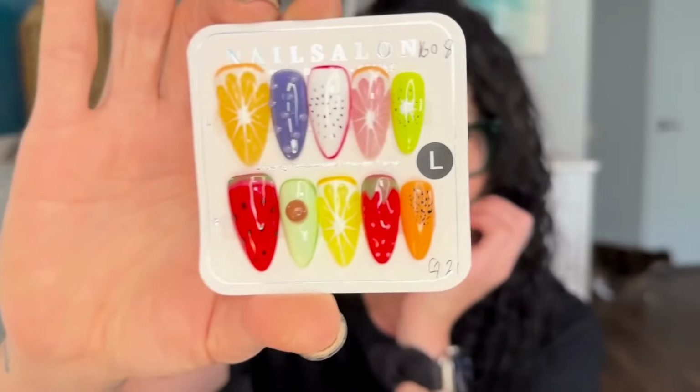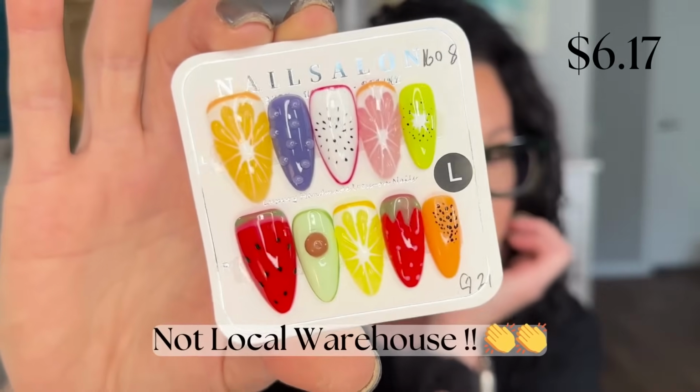And I did pick them all up in large because I do have pretty fat nail beds. And the last one I picked up, now this is my favorite. I may have paid shipping and handling for this because I just couldn't resist its adorableness and I thought it was worth the price. It is super cute. I mean, look at that.